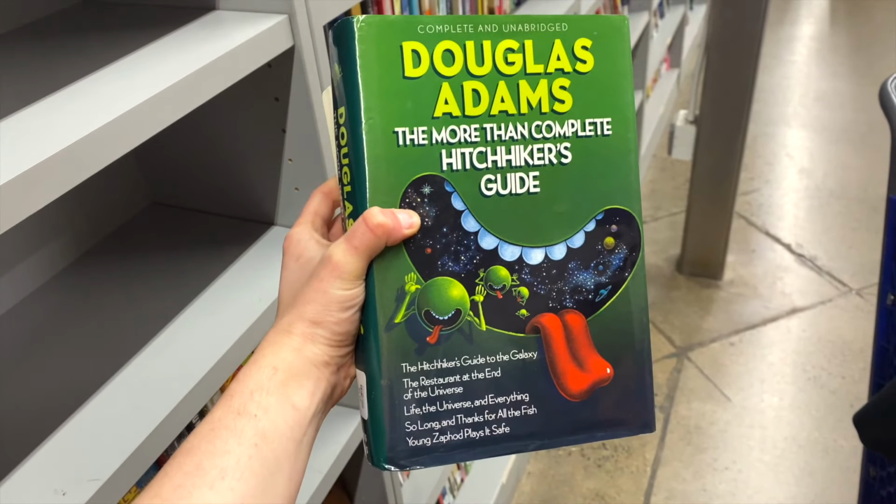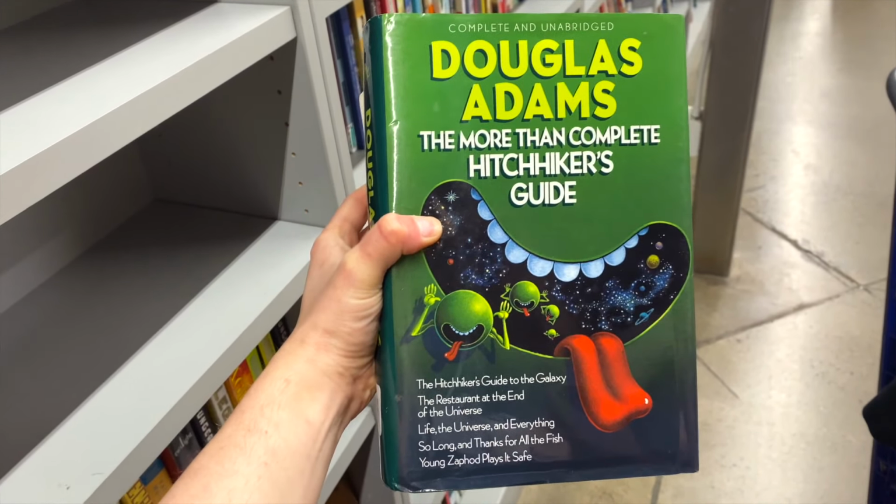And the second book that I found, which I was so excited about. I've already read this book multiple times. When I say read, I mean I've listened to the audiobook because I can't stand to sit and read. But it is The Hitchhiker's Guide to the Galaxy, the complete edition, so all of the books in one. This is a $51 book, by the way. Brand new, this would have been more than I could afford.